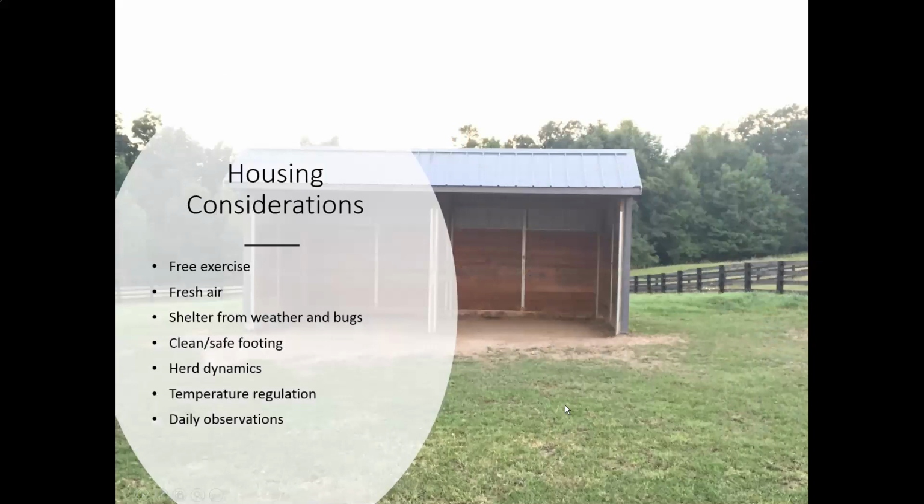So some other considerations for senior horses is housing considerations. By and large, most experts would agree that the more you can have your horse turned out so that they have free exercise and fresh air, the better off your horse is. For 24/7 turnout, all you really need is a simple 3-sided shed where a horse can get out of the rain, the snow, away from the wind, and even in the summer months, provides some shade and shelter from flying insects. So we want to keep that in mind.